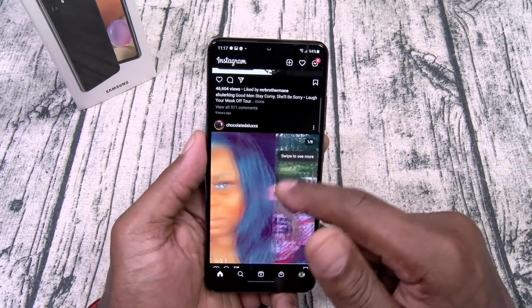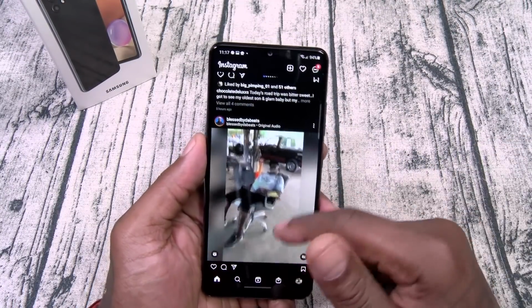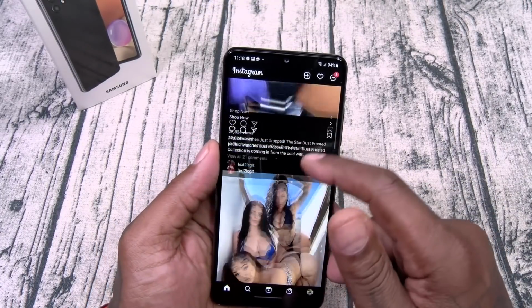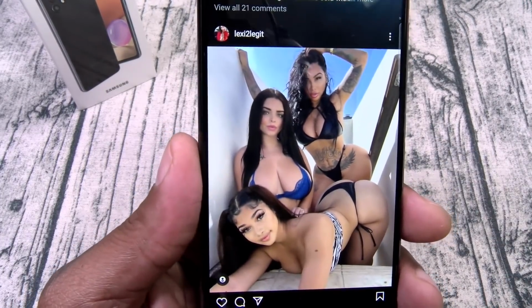Let's see anything else. Okay, let's keep scrolling on the gram. Let's see if we see any spicy levels. Okay, nice little watch right there. A little flex right there. Okay, ultimate spice right there.